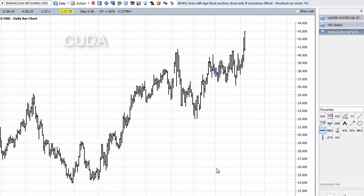I wanted to walk you through my thinking process when I'm looking at a trading opportunity. So I wanted to talk you through a trade on Barracuda, symbol CUDA. Now, originally, back early this year, I was already in this trade because I had identified a pullback in this position. Let me just show you the original trade.